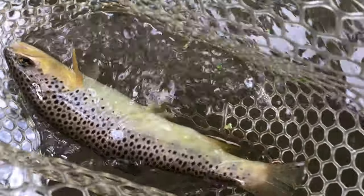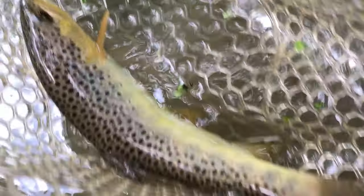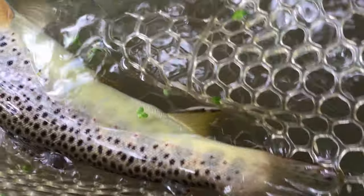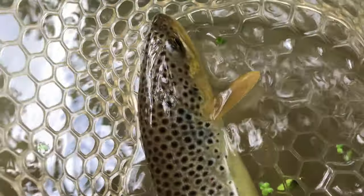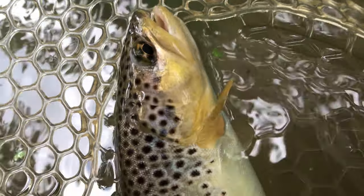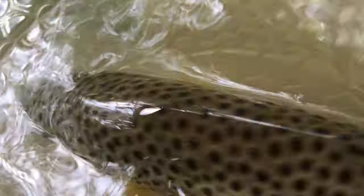All right, what a fish, guys. Man, this is a beautiful brown. Wild fish, par marks, white fin tips there. Oh my gosh, what a fish. And he hit the mop fly. Wow, gorgeous. Gorgeous trout, my gosh.